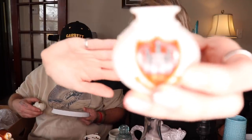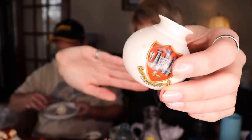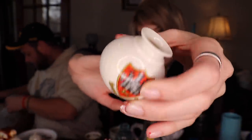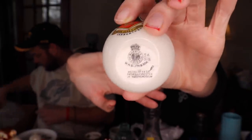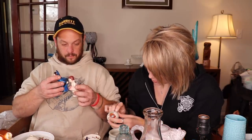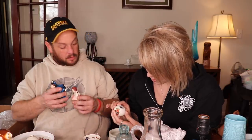So here are the pieces. Is one of them. On the inside, I don't know if you guys can see it, there is a tag in there and it says it's 1898. But looking at the mark on the bottom, that doesn't really strike me as being that old. I could be mistaken, but I don't know. I've looked at a lot of marks and this almost looks like it was a mold. You can see the mold seam right there. Yeah. I'm not feeling that piece.